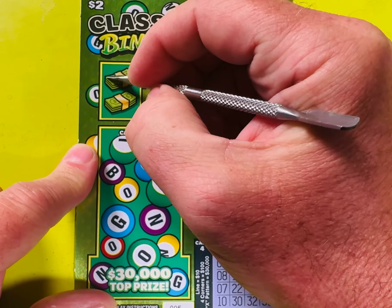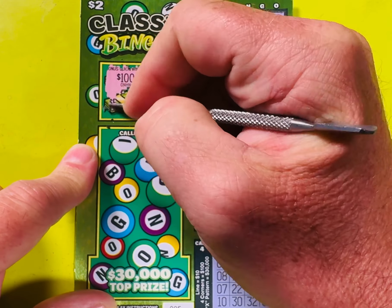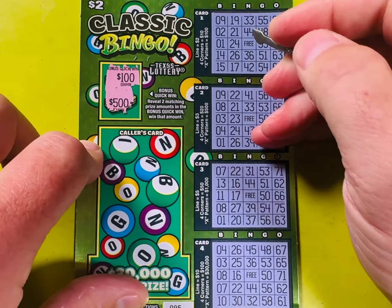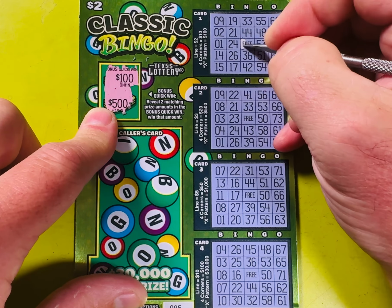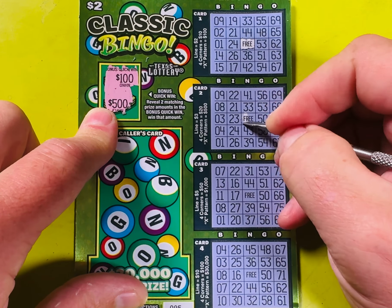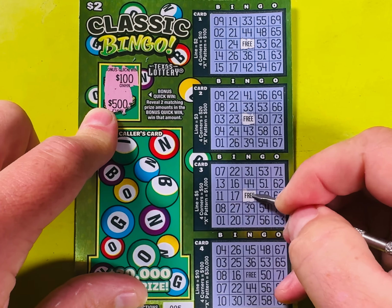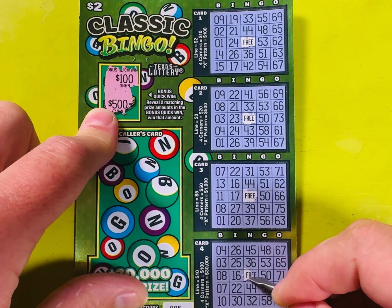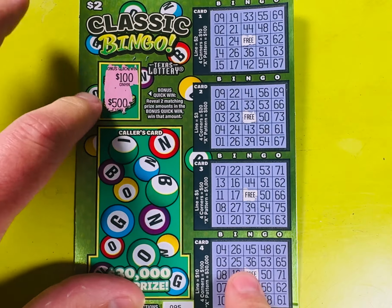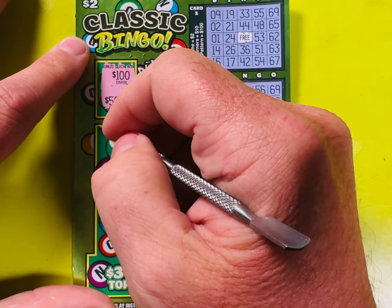Let's start by scratching off our bonus up here, see if we can get two matching amounts. $100 and 500. No win there. Let's get our free spots. I think my scratcher is getting a little dull. I like to do these four calls at a time, so let's put on our thinking caps. This should be a fairly lengthy video since I've got six of these to do, and each one takes me 5 to 7 minutes to go through.